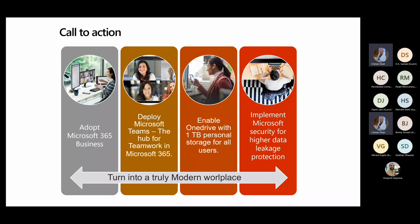And lastly, do implement Microsoft security to ensure that the right people have access to your company data. So all in all, you do this, it just takes a few days for us to complete your migration and deployment and truly turn into a modern workplace within a few days.